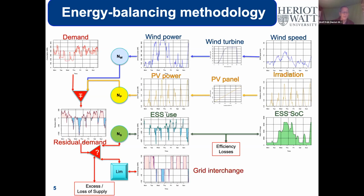And then for the rest, I can import, export to the grid, and also might need to actually curtail or throw away any surplus generation which I can't feed into the battery or into my grid. So this is a picture of the model I'm going to apply now to two examples.